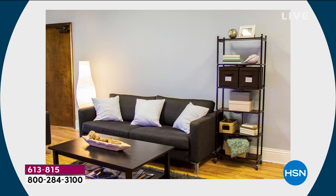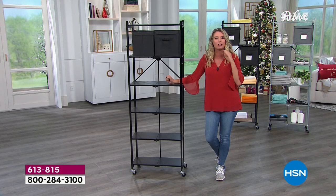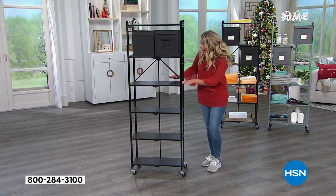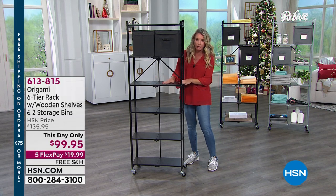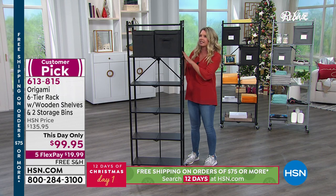Think of any single room in your house and ask yourself, hey, could I use an extra 6 shelves of storage space? Look how great it looks in the kitchen, and it looks great in the living room. And again, you've got these solid wood planks, which give you that wonderful flat surface. So nothing is going to fall through, and it's nice and sturdy.